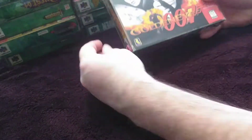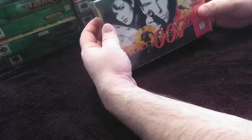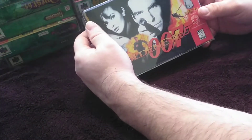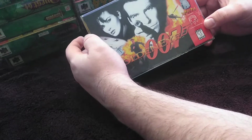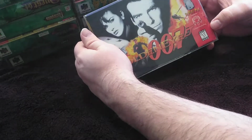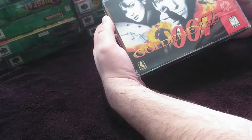Most people's favorite game on the system, not mine, but most people's, GoldenEye. Still an awesome game to play today. It does hold up, especially multiplayer. This one was going for $57 CIB last year. Now fair market value is $82. That's a 44% increase on this game.